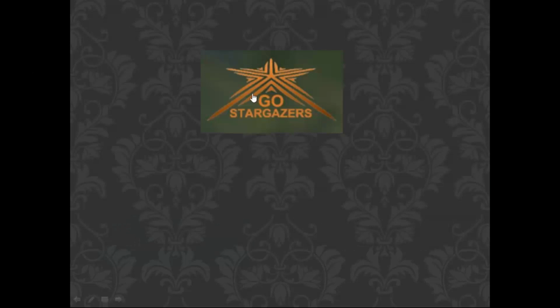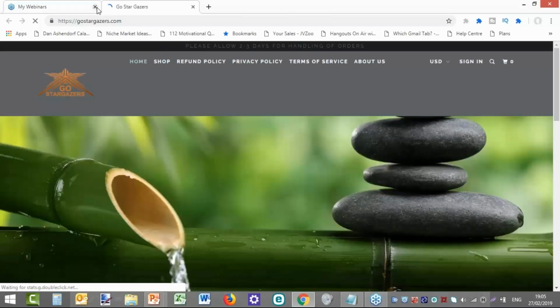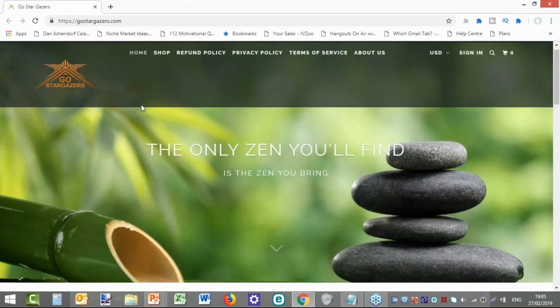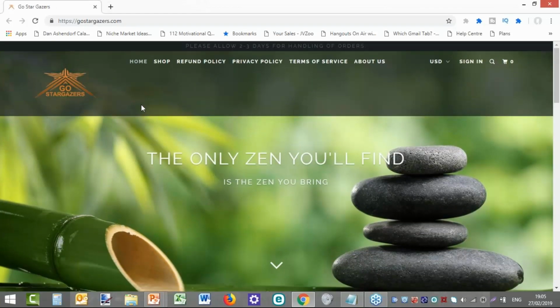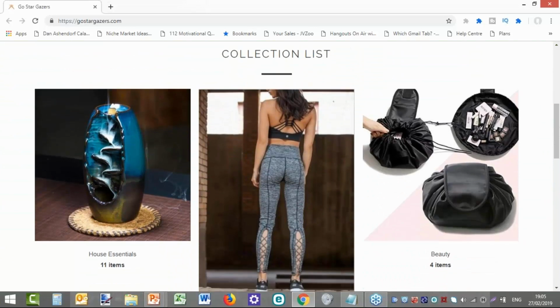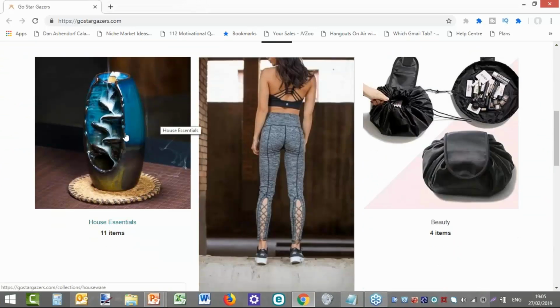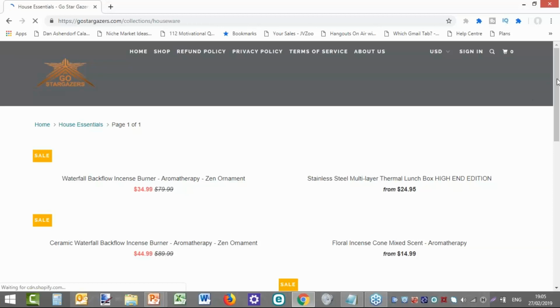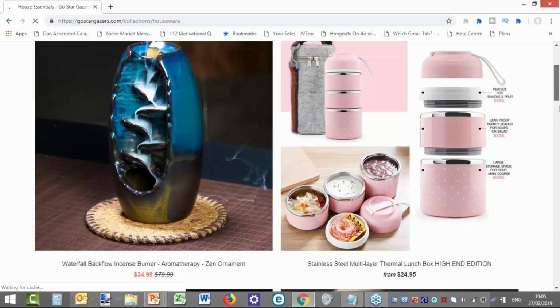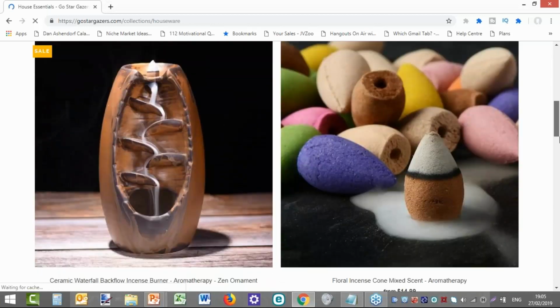So they're called Go Stargazers. Let me just show you the website. You can see it's kind of a Zen type, yoga type store. And the products, the pictures are all very high quality pictures, and I'm sure they convert. We'll have a look at their conversion in just a moment. So really nice pictures.